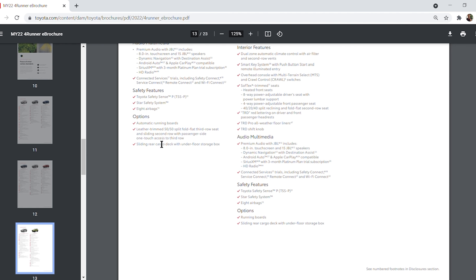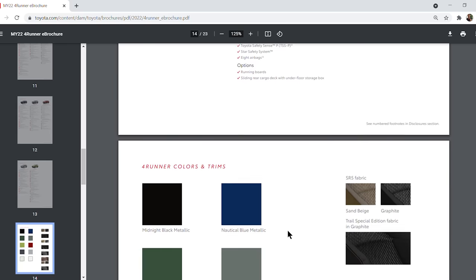Automatic running boards, third row or sliding cargo deck. And on the TRD Pro, you can get the premium audio upgrade, connected services. Oh, I'm sorry, that's standard. Duh. Running boards and sliding rear cargo deck. Come on, Jeff, you're better than that.